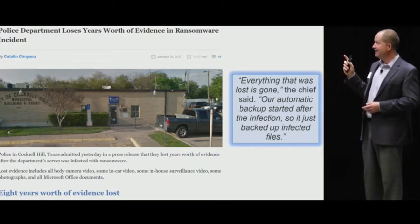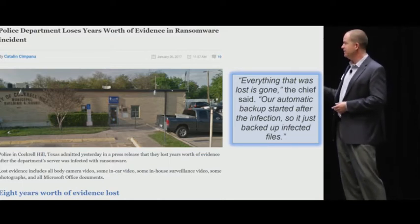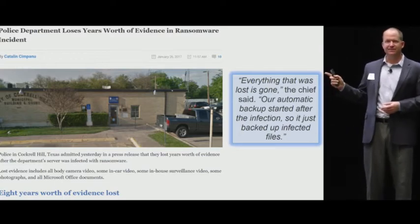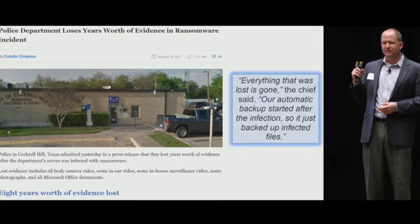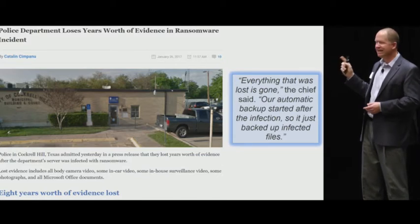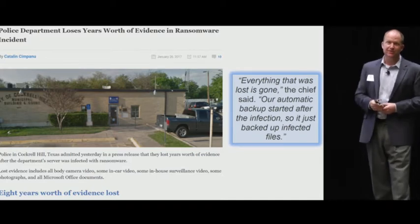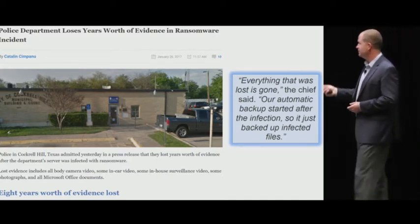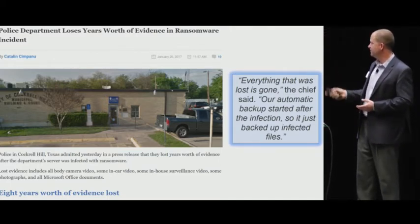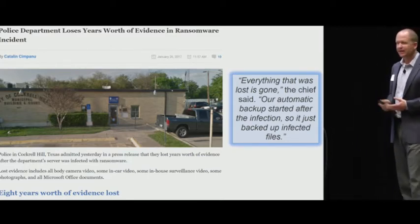Another one made international news, but it's here locally. This is Cockrell Hill here in the DFW area. They got infected with a ransomware attack and lost 8 years of digital evidence. Think about the impact of that on the criminal justice system, if your police officers cannot reproduce the evidence that put somebody behind bars. You can just imagine the impact of that attack on this organization. And this blue box is what the chief said: everything that was lost is gone. Our automatic backup started after the infection, so it just backed up the infected files. That's that whole versioning we just talked about. So again, versioning is critical.